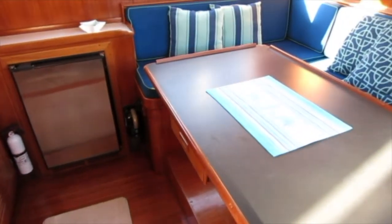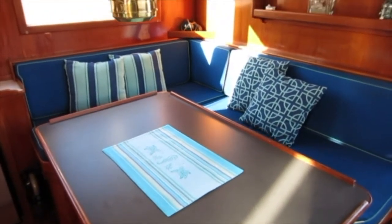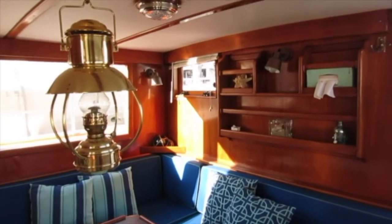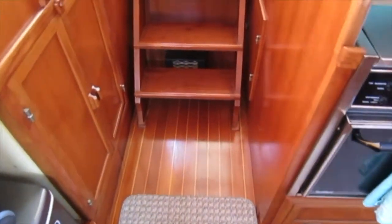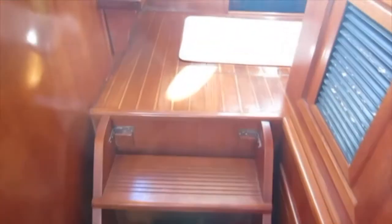And here's the salon table, convertible to a double berth. Plenty of seating with storage beneath. A very classic trawler interior. It's a couple steps up to the pilot house. Again, teak joinery everywhere.